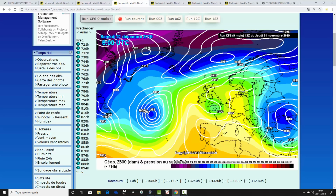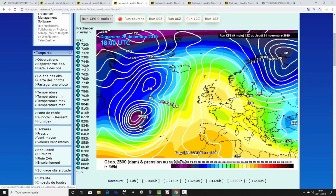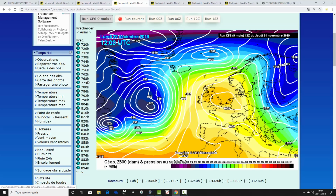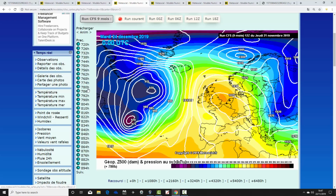Right, so let's get to Christmas, and we find that high pressure continues to sit very close to the country here up to the 23rd of December. We've got a large ridge of high pressure dominating, so this is a much more settled run up to Christmas. And obviously the problem with this could be fog. Will depend whether the skies are clear or not.